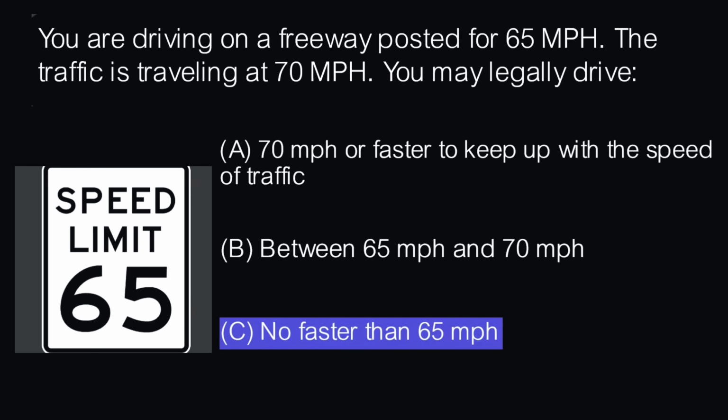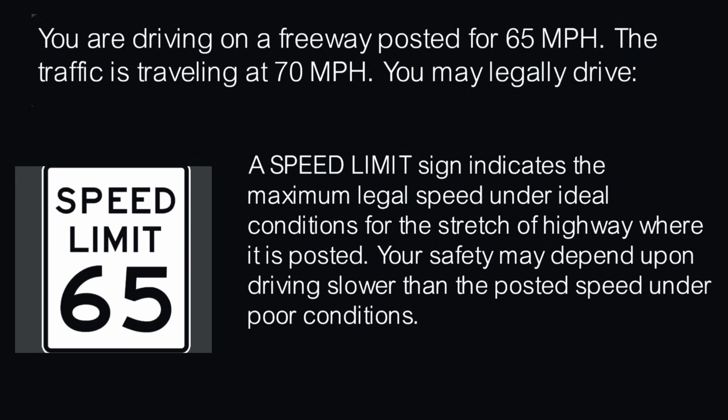A speed limit sign indicates the maximum legal speed under ideal conditions for the stretch of highway where it is posted. Your safety may depend upon driving slower than the posted speed under poor conditions.